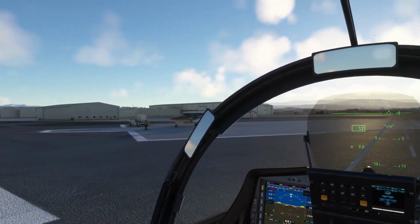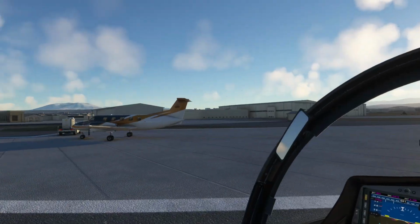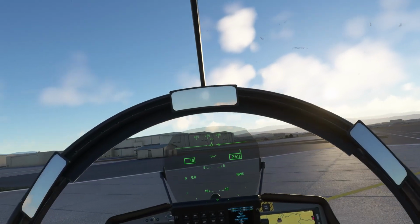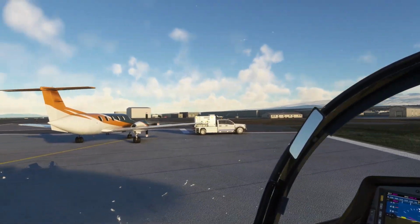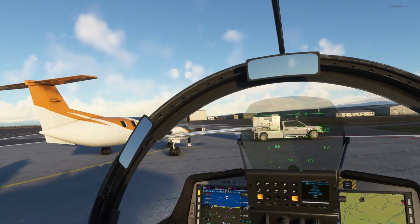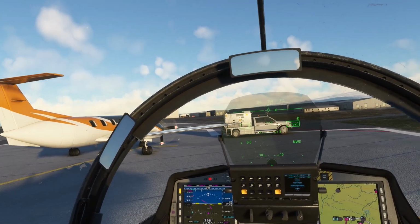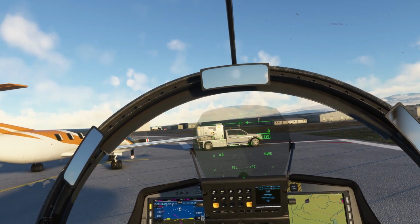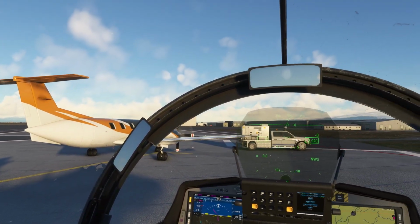That's cool. Park next to this guy. Although there's no room there really, but he won't mind. We'll just stop off his wing here. And stop. Wheel brakes on. And fuel valve open. Battery off. I really enjoyed that flight.